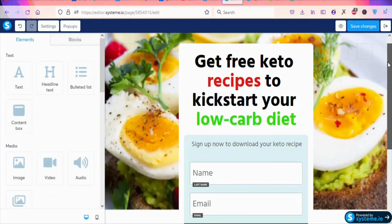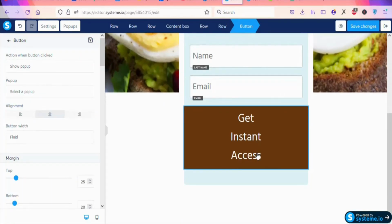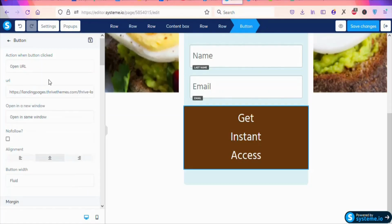Once you enter your information, what you have to do is that you have to scroll down and then come right here. Just put your pointer right here and then click on it. Once you click on it, you are going to come right here. You can see show pop-up. So click on it. Once you click on it, you are going to select open URL. So just select that. Once that is done, you are going to paste your affiliate link right here.